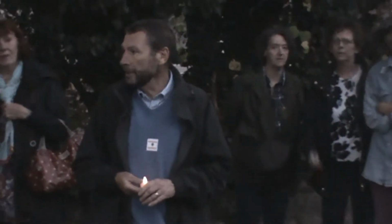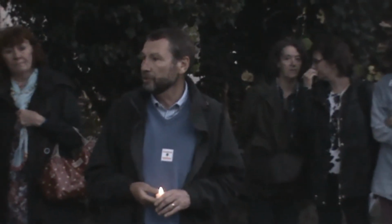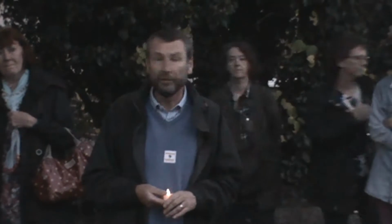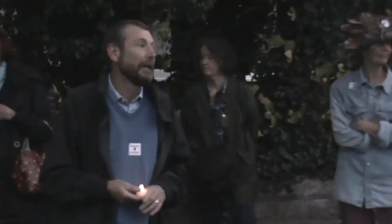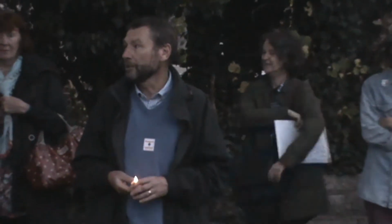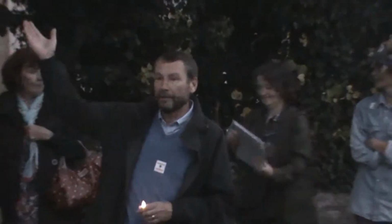But we are trying to make sure that this Vernon Oak survives, and no doubt I will see a number of you here bright and early tomorrow morning at 8 o'clock. Thank you once again for turning out and showing support to the community in this area, the residents of this road, and most importantly, the star of the show, Vernon Oak. Thank you.